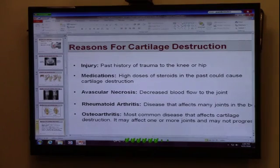Another one is avascular necrosis, which is just a decreased blood flow to the joint. Rheumatoid arthritis is another disease that affects all the joints in the body. And that's when you see a rheumatologist and he gives you some medications for that. The most common disease that affects cartilage is osteoarthritis. And osteoarthritis can affect one joint or it can affect many joints.